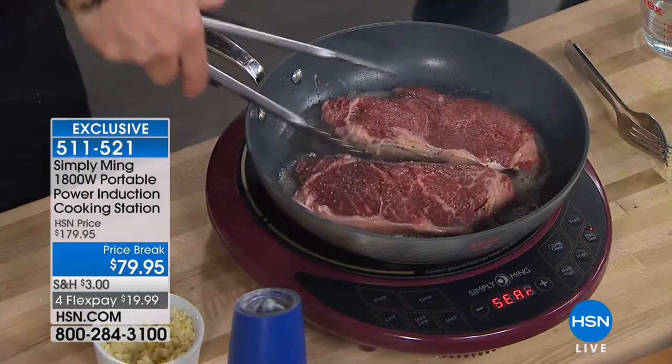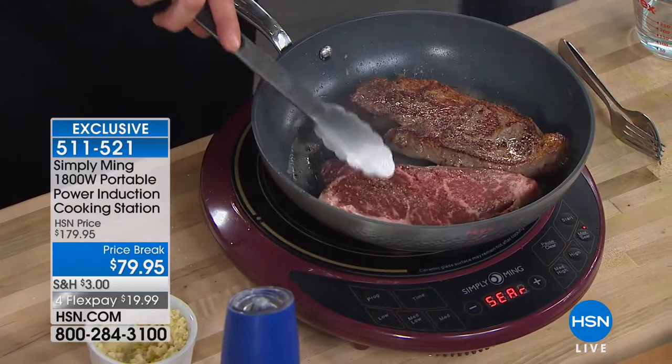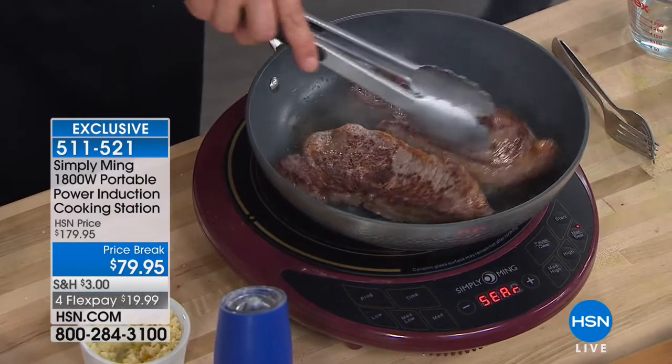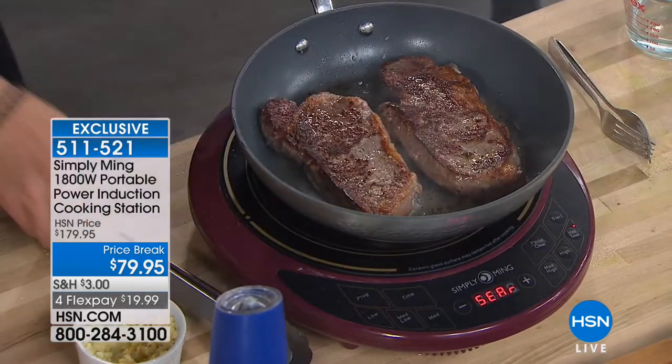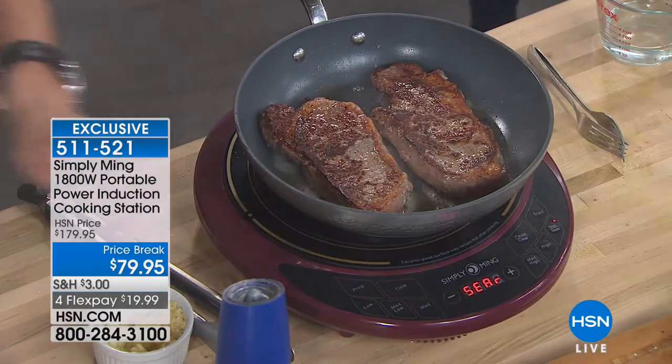You know what I love too, Chef, is this to me is my portable stovetop. It's also my extra stovetop. For example, we've got a very old Airstream, a 1960-something, and I don't even have a stove in it. Guess what I take when we travel? I put this in it. I cook everything on it.